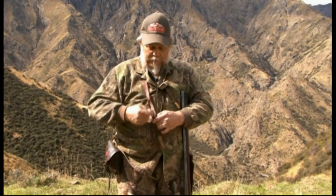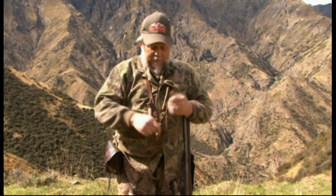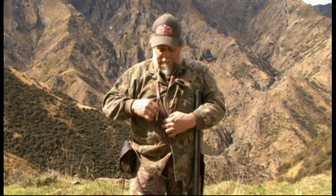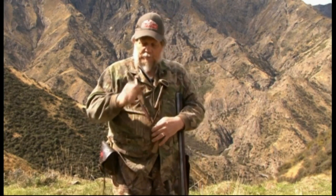Let me get my tools up here. Short starter's right here. I just pull it out, ram it in, and let it set till I'm done. Then I can pull it back up here so these things don't clank around together. I've got a vent pick sitting right here if I need to clean the touch hole. Keep it kind of handy. And then I've got my priming charge right here. I can pull this out, prime the pan, and be ready to shoot. So it only takes, I would say, less than half a minute to recharge and be ready to shoot again.